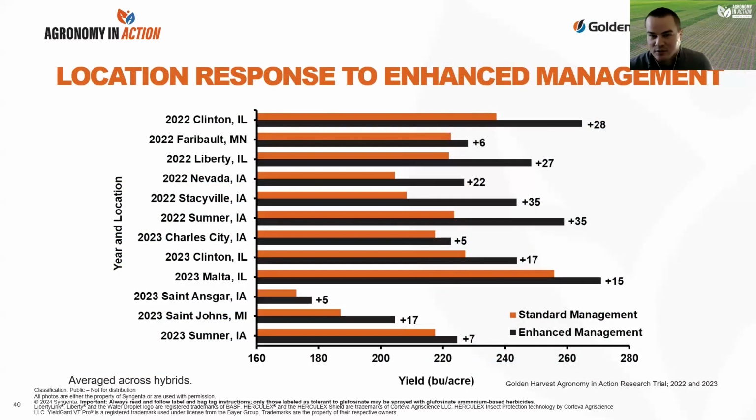So let's look at some yield results. I've got all the locations that we've done these trials at the last 2 years, in 2022 and 2023. And you can see that there is a large range in response that we've been seeing to these enhanced management systems. So some locations we've only been seeing about 5 to 7 bushel response, and some we've been seeing up to 35 bushel response.